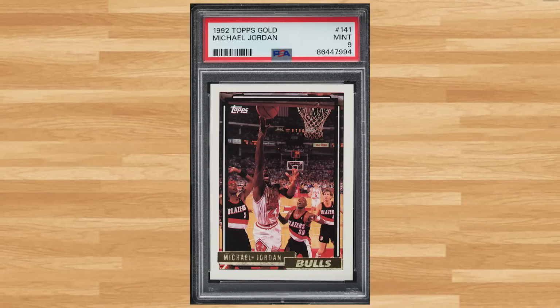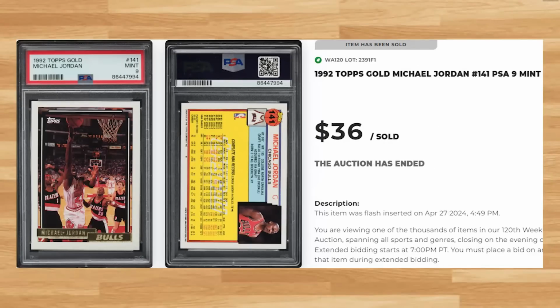For an early 90s Jordan parallel, I found this 1992 Topps Gold Michael Jordan with card number 141. This was a PSA 9, and it also sold for $36 even.